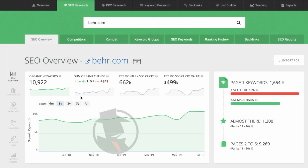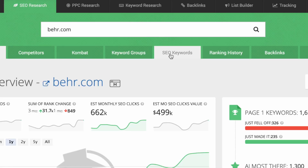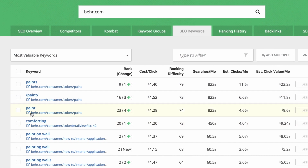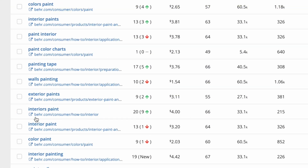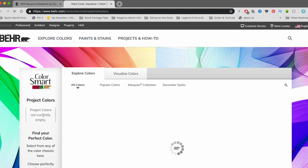It will also give you a lot of good, general information, but when working with SEO keywords, I believe the best place you can go is, well, the SEO Keywords tab. What we're getting on this page is every keyword that SpyFu has seen bear ranking on organically as of last month. Here's the keyword itself and what URL this keyword will guide you to. You can even click on this little go-to icon and see the actual web page. Might be a home page or a landing page. It could be a product page or even something from their blog.